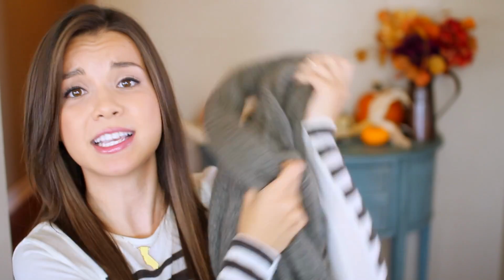Last on the fashion front, we have a snuggly sweater that I found at Forever 21, and if you were watching the Google Hangout that I did earlier this week with 11th Gorgeous and Fleur, I was wearing the oatmeal version of the sweater because I love this sweater so much. I got it in both colors because I was like, I'm gonna be living in this sweater.